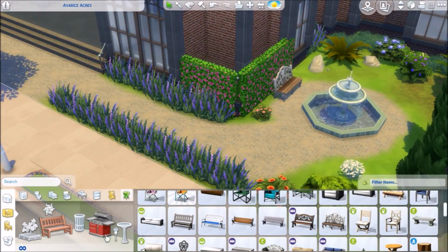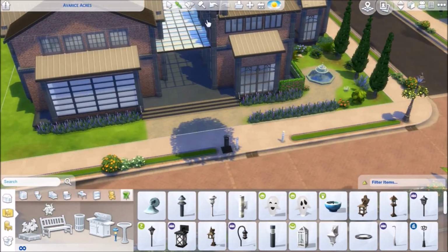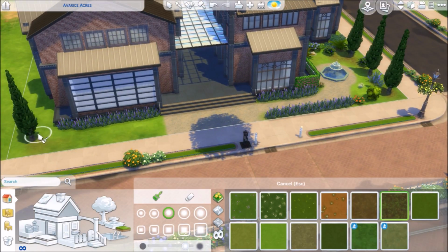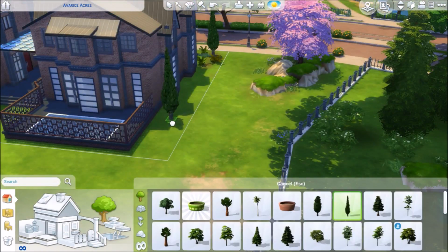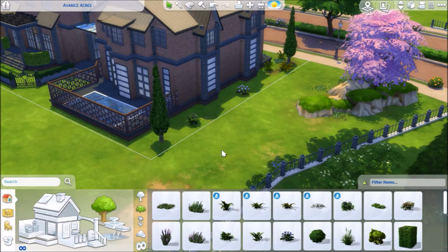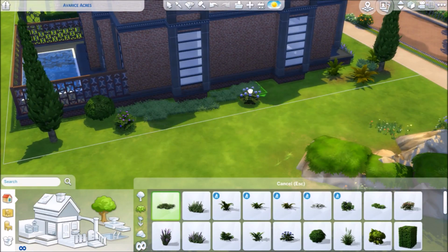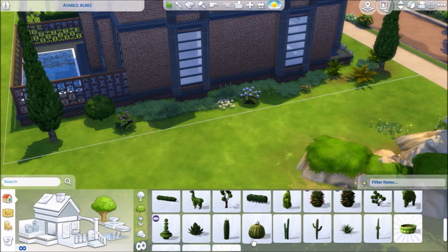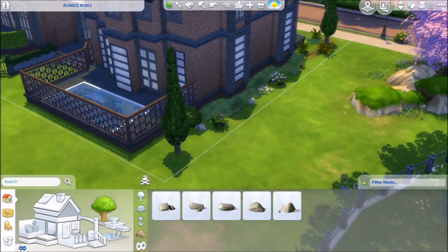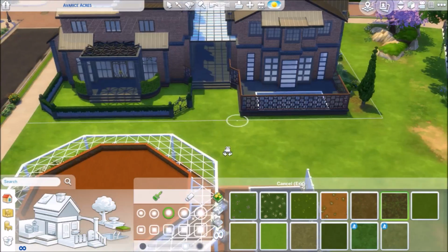Placing a bench, because having a bench near the fountain is always relaxing. I think it's relaxing. So again, I will have some overgrown grass at the end of the bachelor's place, because I think he will never walk this way and the grass will be huge. He will just take care of the pool.